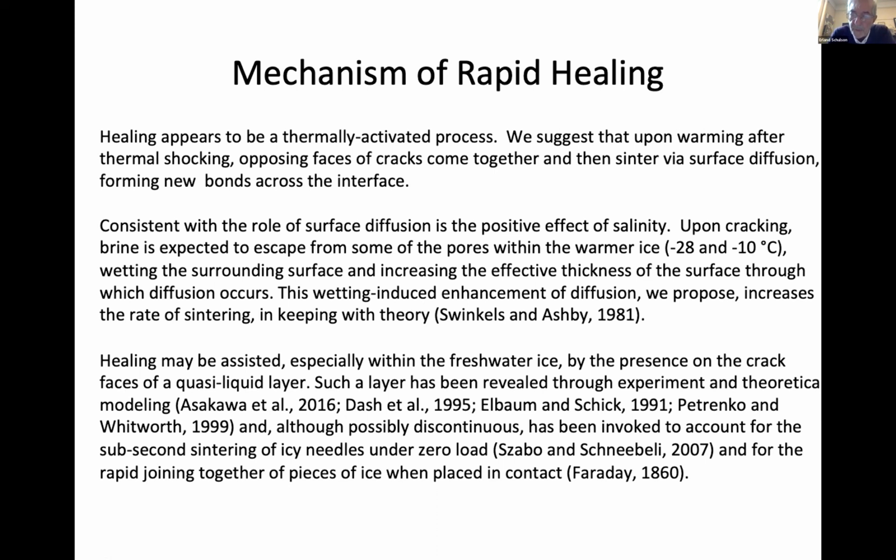Consistent with this role of thermal and surface diffusion, we would say, is the positive effect of salinity in increasing the rate of healing. You see, upon cracking, brine is expected to escape from some of the pores within the warmer saltwater and freshwater and saline ice. And upon escaping, the brine wets the surrounding surface and increases the effective thickness of that liquid through which the diffusion occurs. So we would argue that this wetting-induced enhancement of diffusion increases the rate of sintering, and that is in keeping with sintering theory. I'll give you a reference to Swinkels and Ashby on that subject.